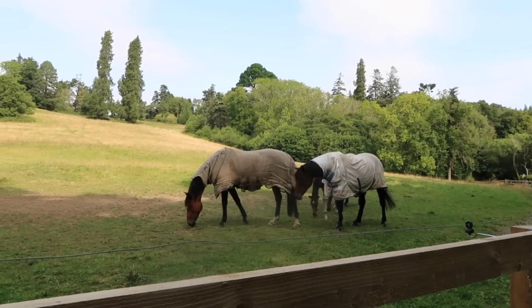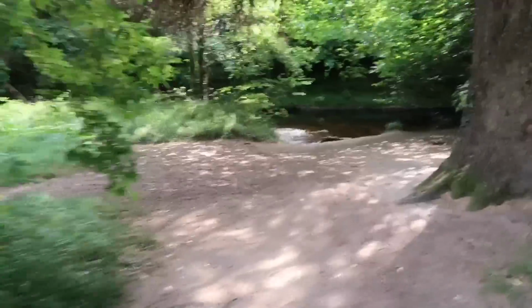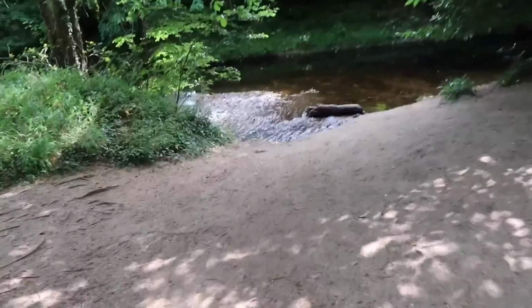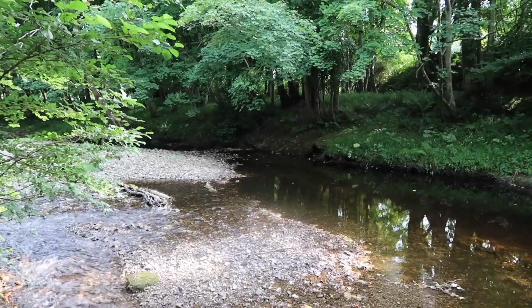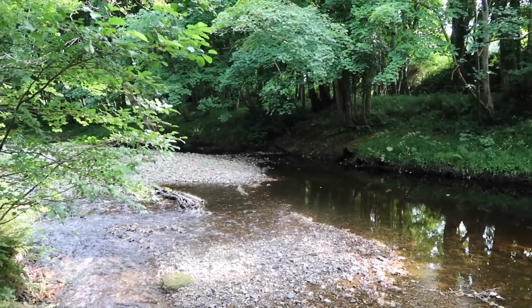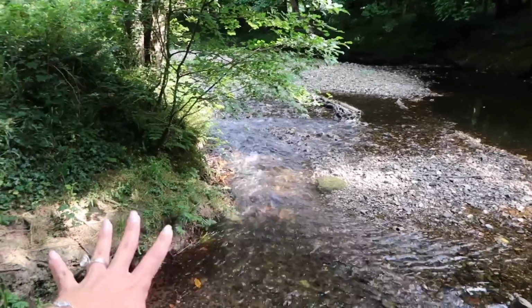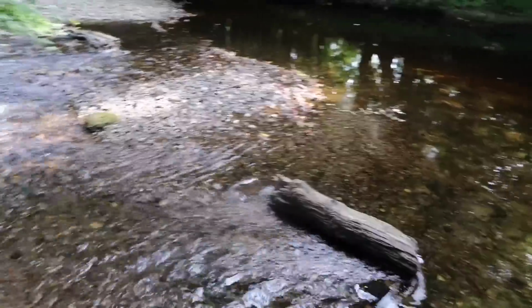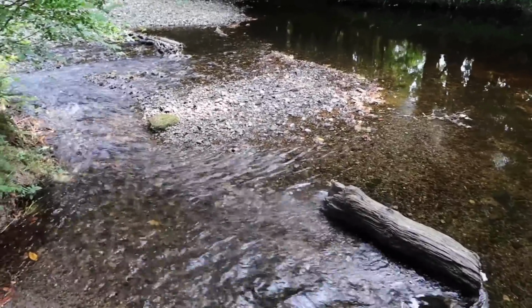We've also found a little way to get down to the water's edge, because it feels a little bit detached from it. Oh, you can sit here as well. This is lovely. Oh wow, I love it. That noise is heaven. And look at this little guy just helping to create the movement of the water.